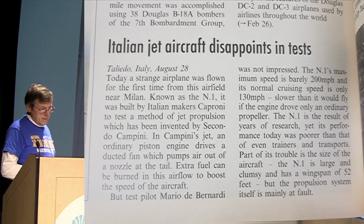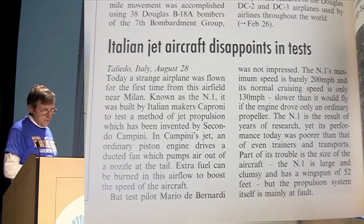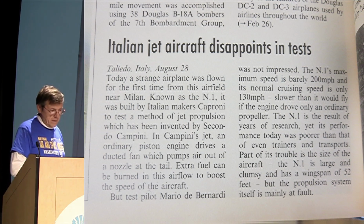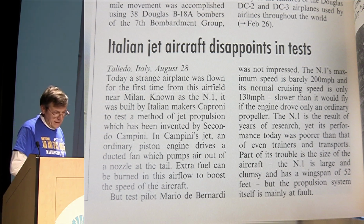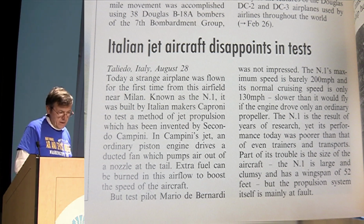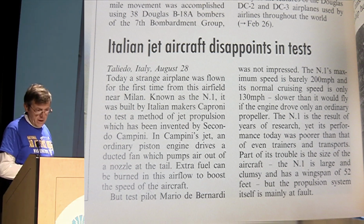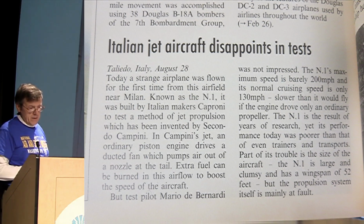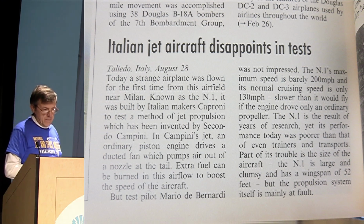Today a strange airplane was flown for the first time from this airfield near Milan, known as the N1. It was built by Italian makers Caproni to test a method of jet propulsion, which has been invented by Secondo Campini. In Campini's jet, an ordinary piston engine drives a ducted fan, which pumps air out of a nozzle at the tail. Extra fuel can be burned in this airflow to boost the speed of the aircraft, but test pilot Mario de Bernardi was not impressed. The N1's maximum speed is barely 200 miles an hour, and its normal cruising speed is only 130 miles per hour.